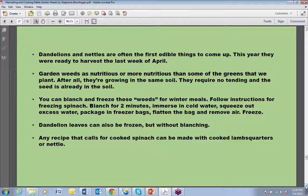Most of these weeds work well as a frozen green. You can use the same instructions you would use for freezing spinach, especially for nettles and lamb's quarters. I think we froze some Russian thistle and purslane as well. Correct me if I'm wrong, Mom.